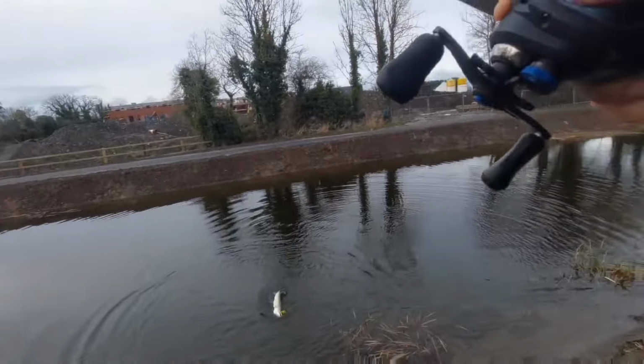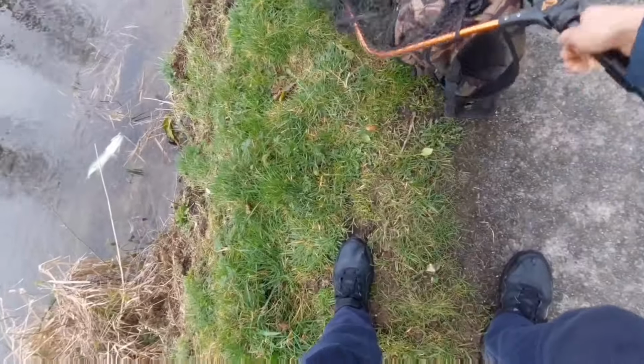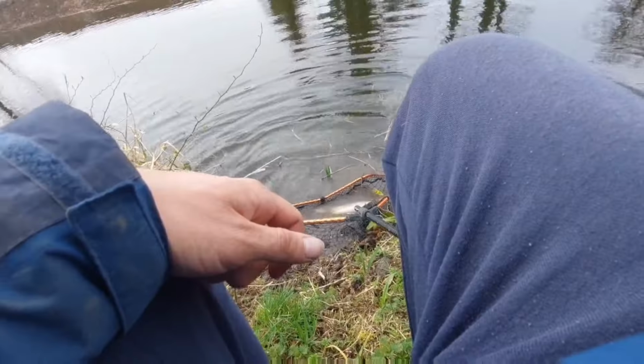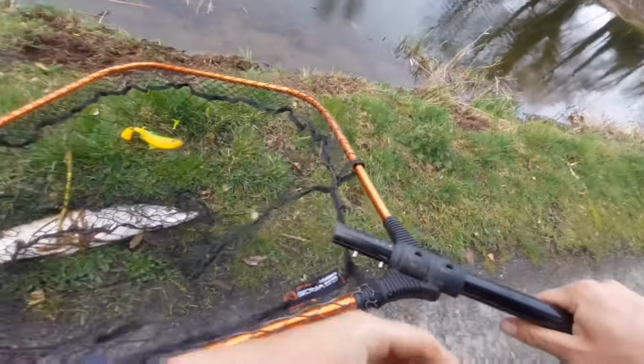Jeez. Nice little pike. He's short, that. Yeah, nice pike. Got him. You got him. And that's my first canal pike in a long while. Let's get him up and have a look at him. Oh, the hook came out in there. That was a nice little pike.